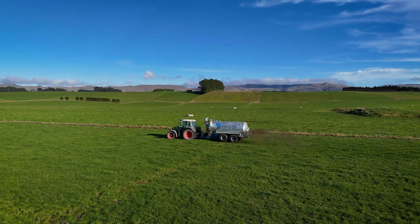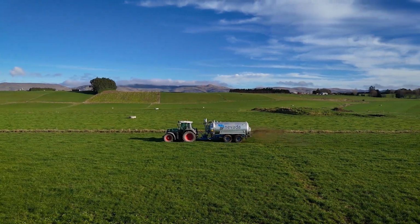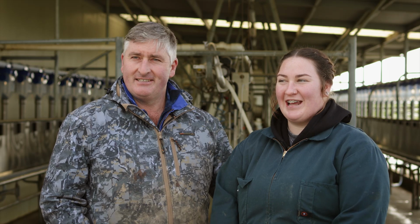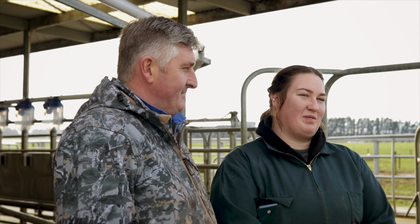With having the tanker, Mum's not complaining about stinking all her washing and clothes and having whites that aren't exactly white anymore from filthy overalls and all that jazz. So it's been pretty good having the tanker and not having to unblock anything.